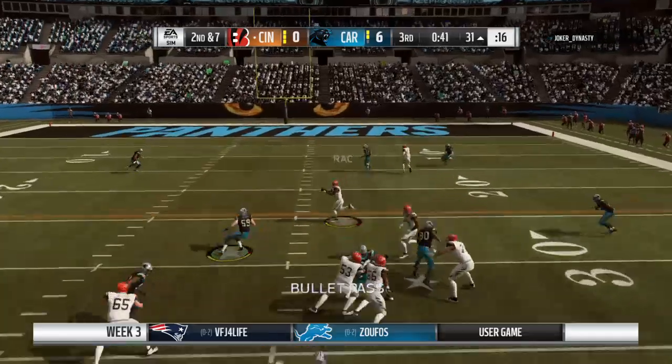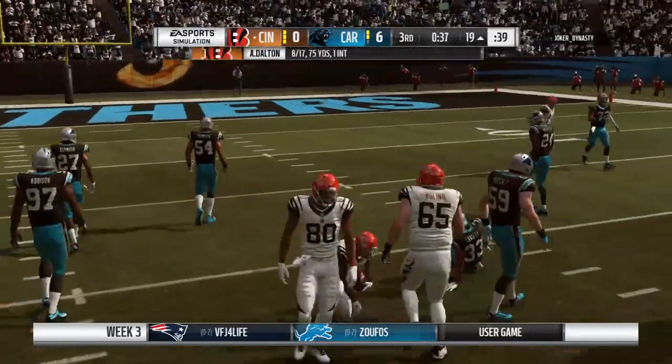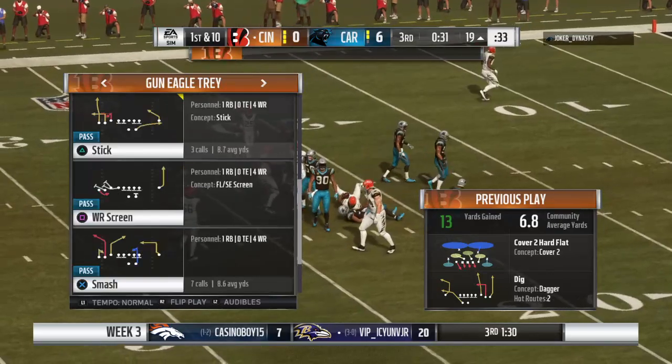From the gun, Dalton looks to throw. Over the middle, that's caught by Ross. And inside the 20 before he's brought down. 13 yards as the quick slant keeps the drive moving.